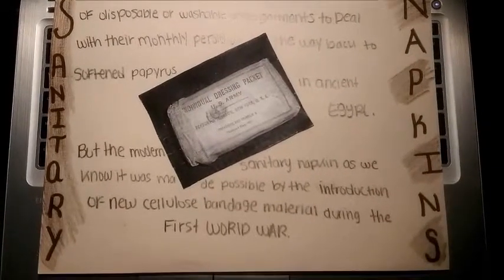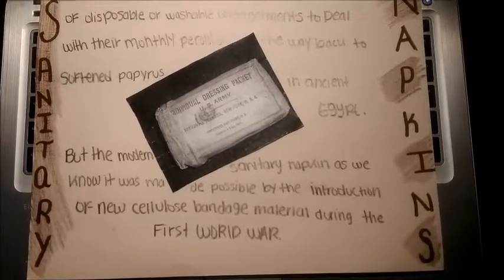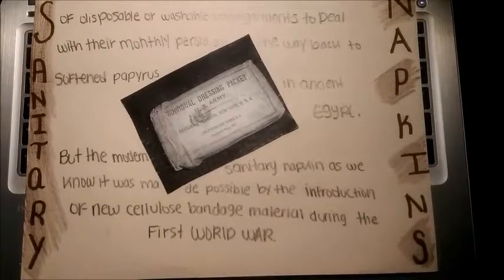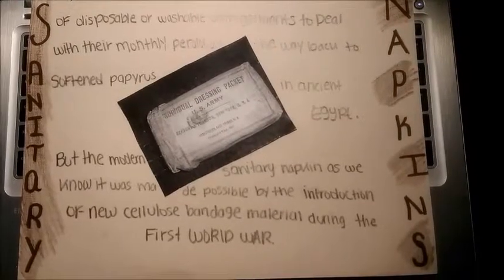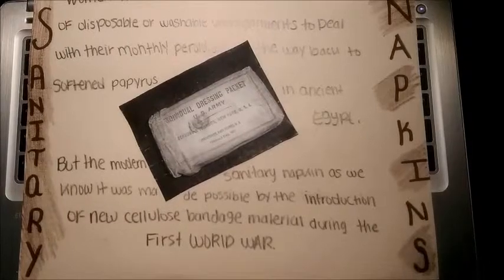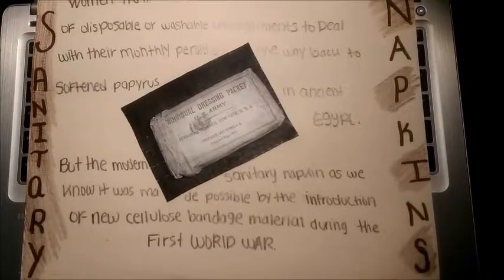Women traditionally improvised all types of disposable or washable undergarments to deal with their monthly period, all the way back to softened papyrus in ancient Egypt. But the modern sanitary napkin, as we know it, was made possible by the introduction of new cellulose bandage material during the First World War.